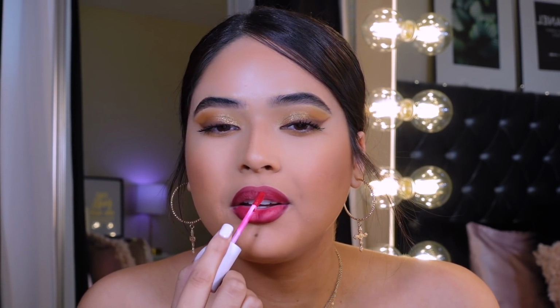So a really lightweight formula. It moisturizes your lips. I feel like this is definitely my favorite product. And they do have a nude shade. I'm eyeing it. It's sold out. But once it's available to buy, I'm buying it.